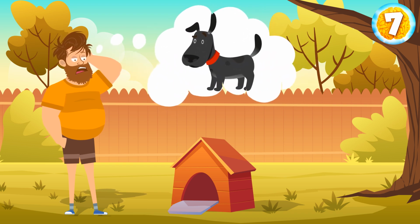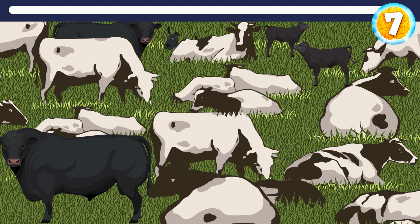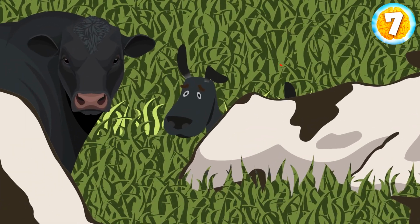A dog has run away from its master. It's now hiding somewhere among all these bulls. Can you help the worried owner find his pooch? Right, here it is. Similar, but not the same.